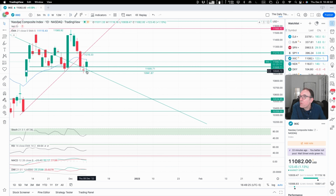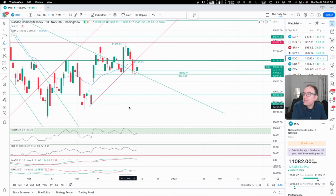Look at this here. We are perfectly touching that support, and the body of the candle is also perfectly touching 11,005. So this is really nice to see when the stock is really following the lines that it was showing us it was going to do. And we even got stochastic back over 60.